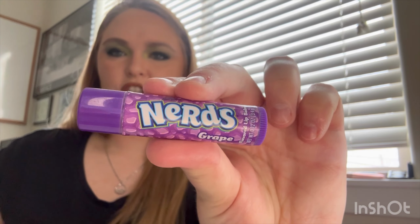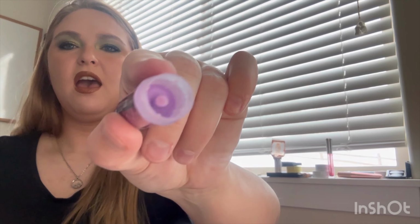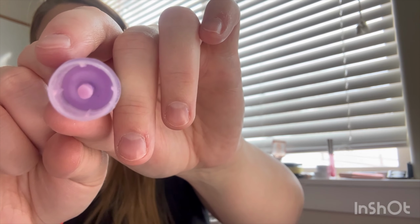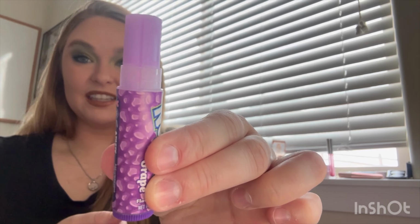Next is letter N. This is, where'd it go? Okay, this is my Nerds chapstick in the flavor grape. I always roll it down to show. I've used it, I'd say maybe almost half. That's how much I've used it. Let's roll it up and see. That's all that's left. So it is going great. Just smells like grape candy.